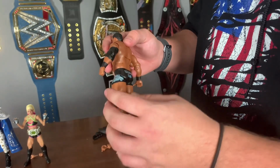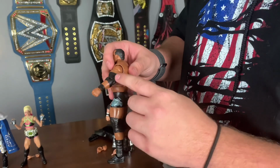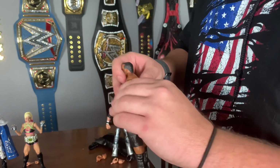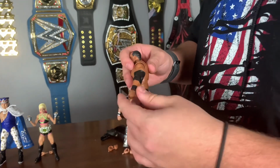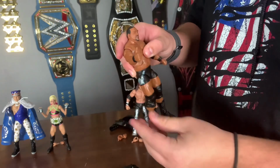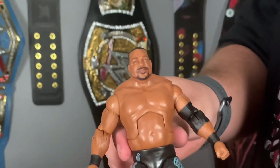And I think this is one of Keith Lee's more iconic gears, so I think it's fair that we're getting this in his first Elite. We get the painted on elbow pad, which I think is perfect because he never takes that thing off, so why, you know, have it removable. We get the wrist tape right there. We get the thumbs up right there. And then the Keith Lee head sculpt or head scan looks very nice.